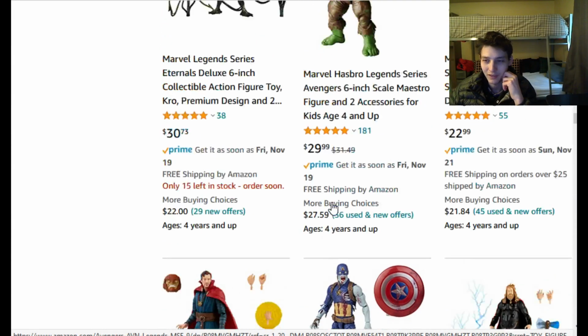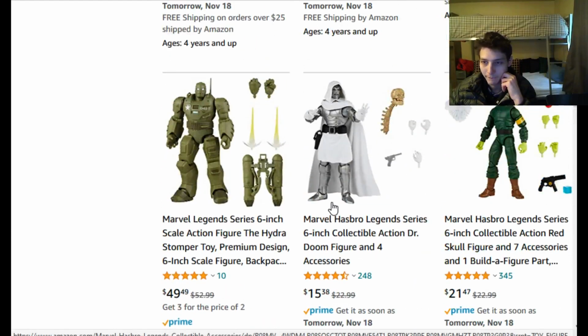He's more than likely scuffed, but that figure, in my opinion, trumps, supersedes, and eclipses this newer Doctor Doom figure donning the white cape.